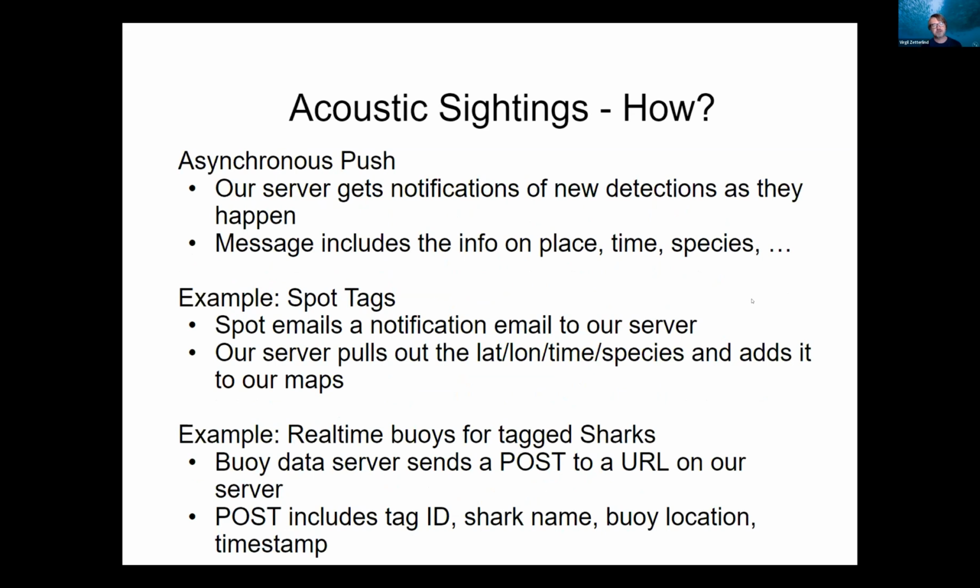Better, where it's feasible, is what we call an asynchronous push. This is where your acoustic system tells our server that there's a new sighting basically as it's processed or as it happens. This really reduces the latency, makes it less likely that we mess up any sort of logic and parsing or get duplicates. We just need a message that basically gives the latitude, longitude, timestamp, and species if that's part of the detection.